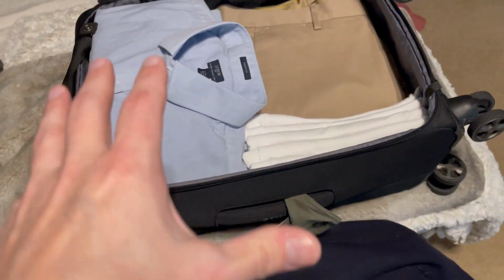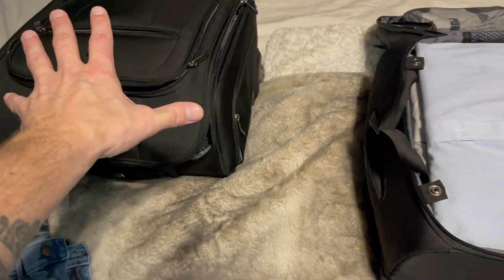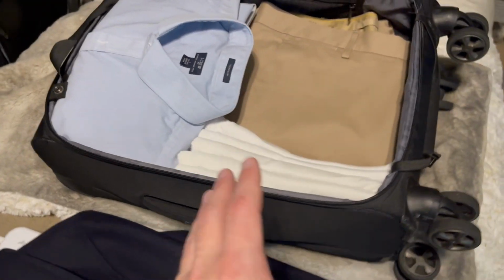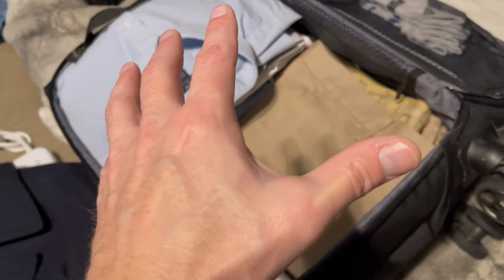So what happens is throughout the week, this turns into the dirty clothes bag or the extra room bag. So we can just slide everything over here and magically space starts to open up in here. So we got plenty of room for those trinkets and tchotchkes that I mentioned, or if you want to bring back some British biscuits for your wife, you can stick them in here. We're going to have plenty of room.